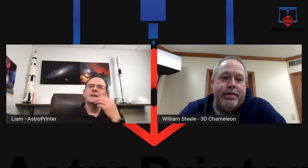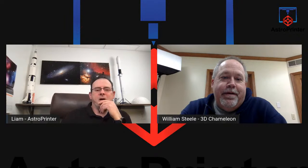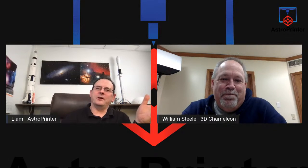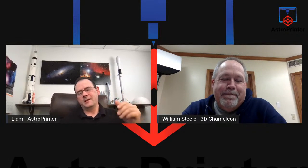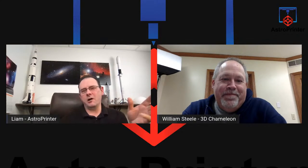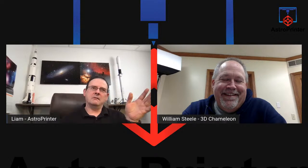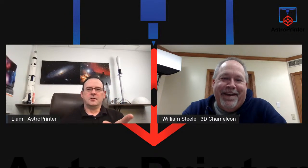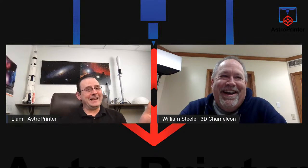Okay, so tell me a little bit about how you came up with the idea of the Chameleon, because we've all talked about making our single printer a dual extruder. We've all talked about doing mixing heads. We've all talked about all of this. How did you go from I have a printer with one extruder and I want to add 2, to I have a printer with one extruder and I want to add 32? Yeah. So that's a big leap, right?